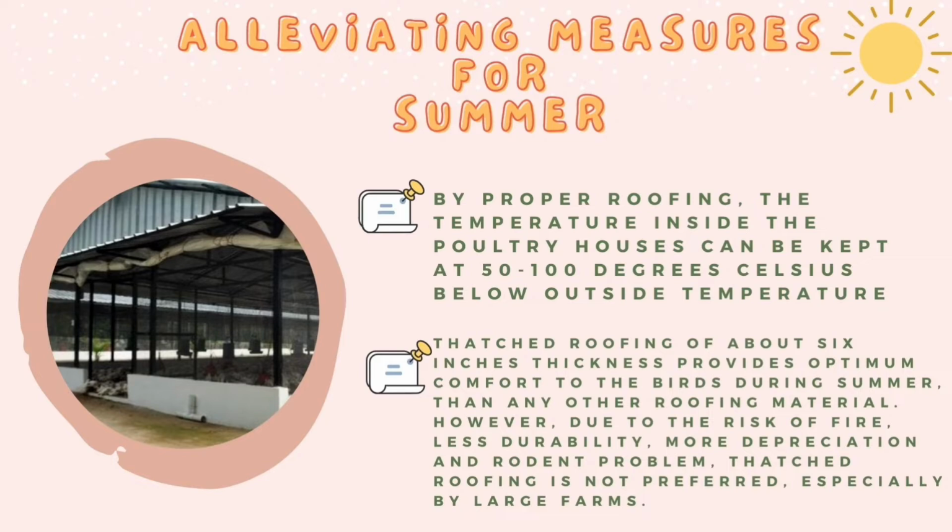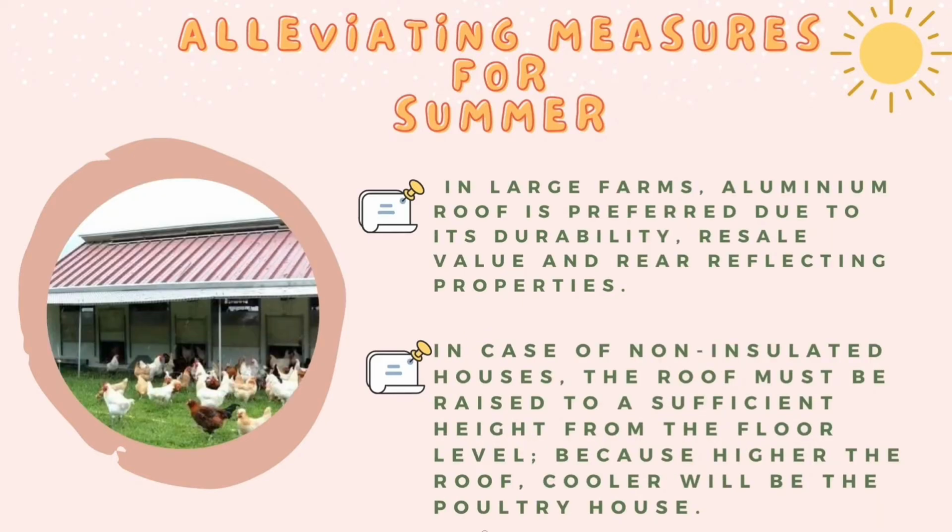However, due to the risk of fire, less durability, more depreciation, and rodent problems, thatched roofing is not preferred, especially by large farms. In large farms, aluminum roof is preferred due to its durability, resale value, and heat reflecting properties. In the case of non-insulated houses, the roof must be raised to a sufficient height from the floor level, because the higher the roof, the cooler will be the poultry house.